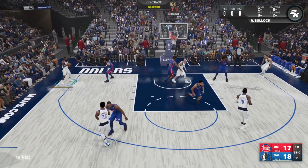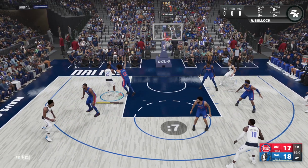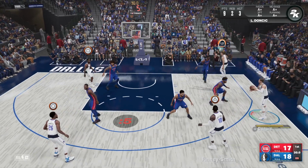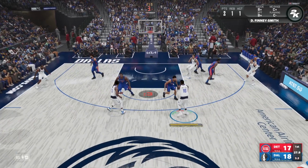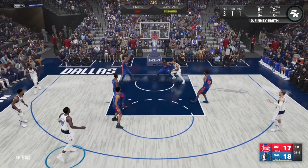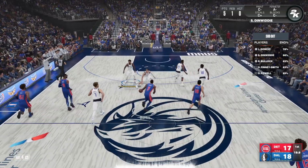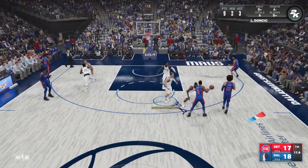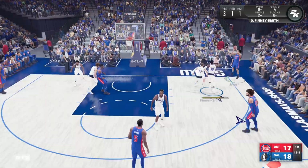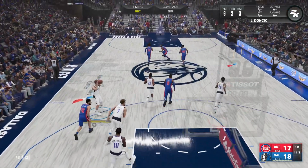There's 38 seconds left in the first quarter here. Here's Bullock. Doncic right side. Now here's Dinwiddie. Here's Finney-Smith. Livers with a rebound. He just couldn't finish the job that time. And too bad, because it was a nice look. Pass to Joseph. Puts up a 3. The Mavericks pull it in.